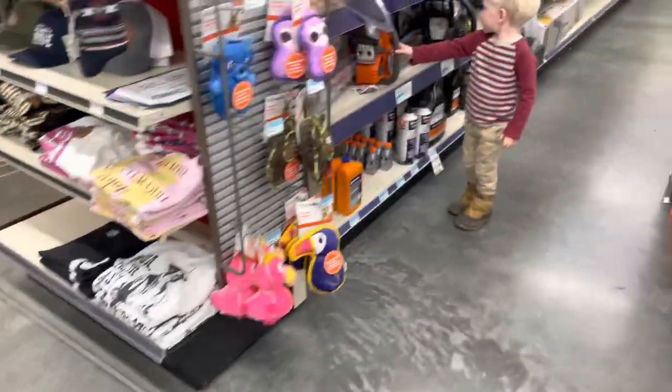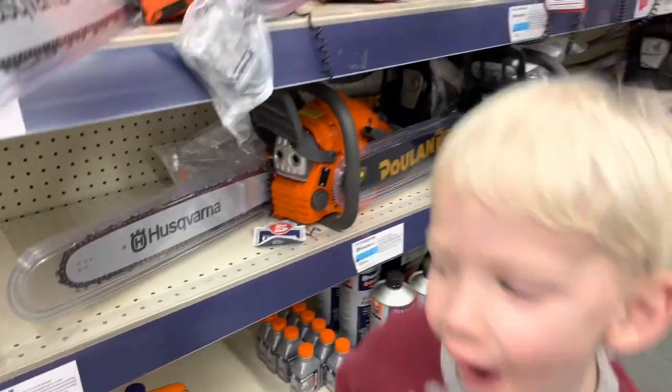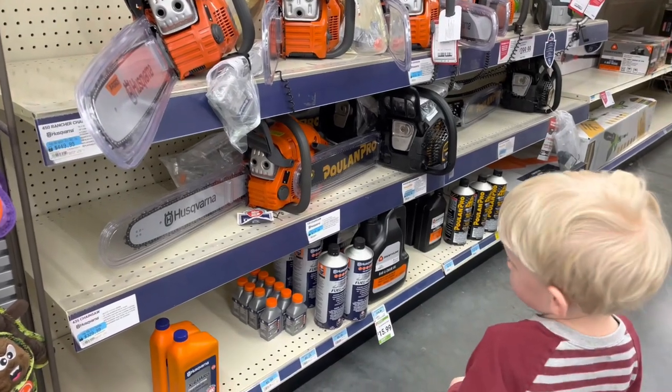What do you want to show me, bud? You want that? Yes, it's a saw. It is a saw. Maybe when you're a little older.